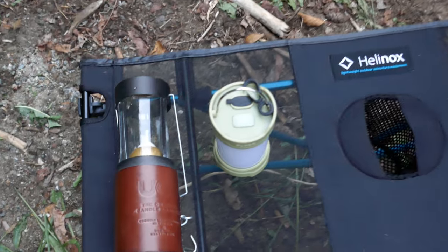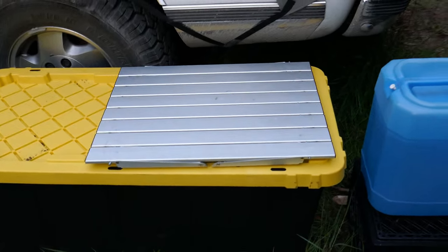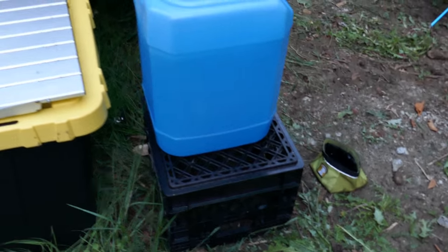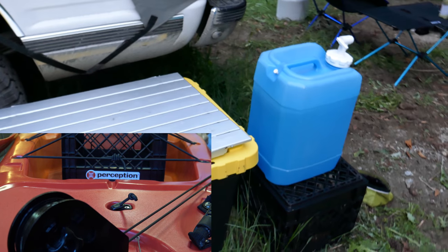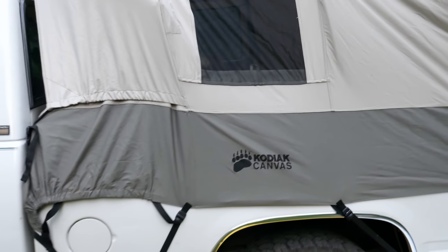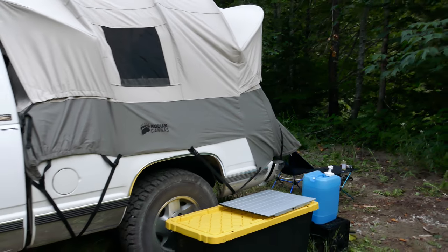Got our night lights set up. Up to the side of the truck here, it's all the gear stowed away. Our water on top of the milk crate. That milk crate is going to come in very handy for a very special application here in the future. I'll tell you more about that in coming videos. There it is. That's camp.